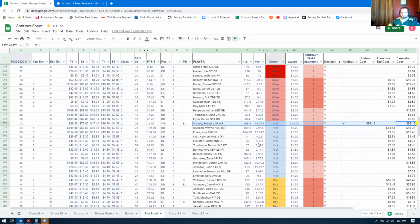So the numbers would put him in the top whatever. To qualify for holdout, you have to be in the top 1 or 2 tier, I believe, depending on which position you're in. Then you look at that same number of players versus the top paid guys. If we're talking wide receivers, and Robert Woods ends up in the top 15 players, you now look at his salary versus the top 15 paid wide receivers. If it's less than half the average of that, he's a holdout candidate, and you have to pay him 75% of that average of the top guys. So for Robert Woods, $18 wasn't quite half of the average, and 75% of that average for the top wide receivers is $55.10.